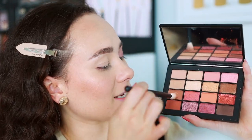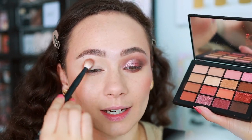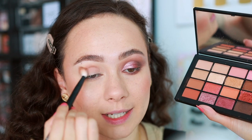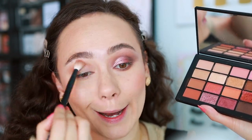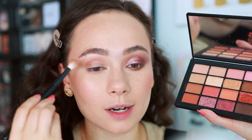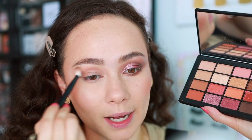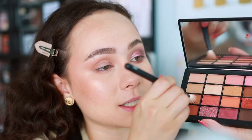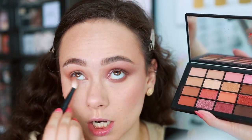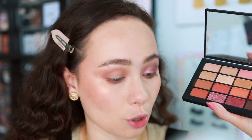This is a great palette. I think it is so pretty. Is it something that you need? Absolutely not. It's a basic NARS palette with the same shades repeated all over again, but am I mad that I have it? No. You see how dark this matte shadow is. So pretty. So yeah, I mean, if you buy NARS palettes, this is just another NARS palette with the same dang neutral peachy shades. You don't need it, but I think it's really pretty and the quality is so good as per usual.